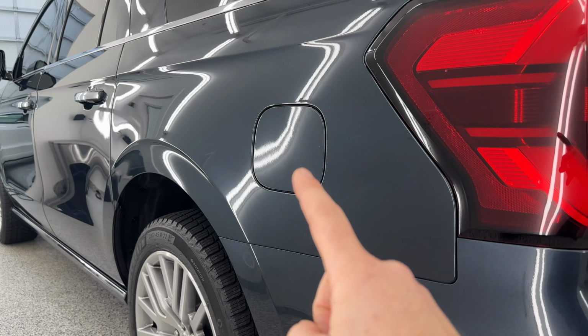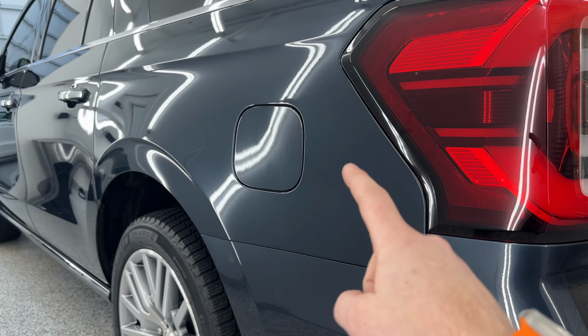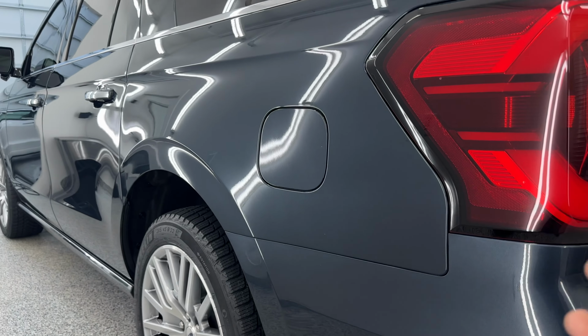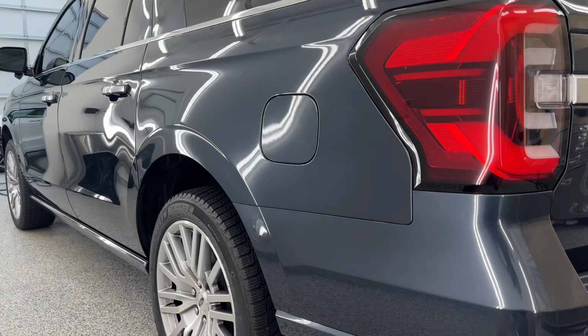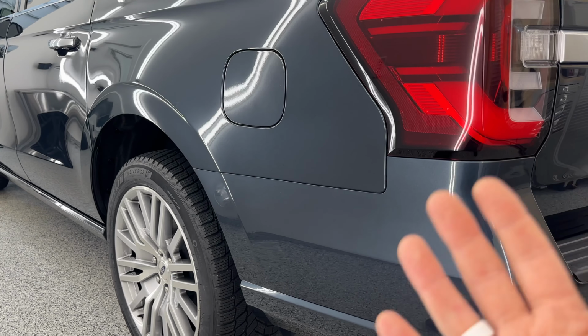What's really weird here is this gas filler cap here, plastic. This is metal. What the heck? How is that any different? I just don't understand that. Now, this area here, I don't think this is something you're going to see every single day.